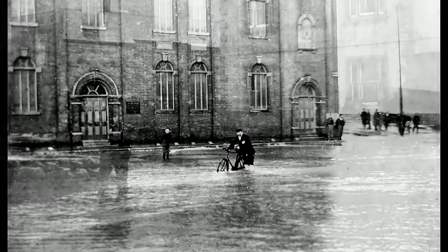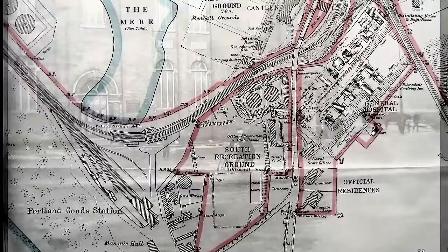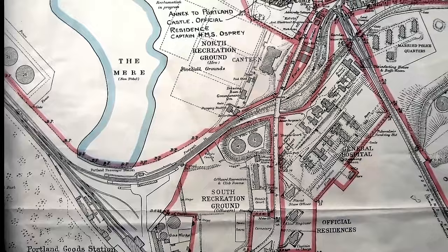October 1906. Heavy seas rolled over the beach, poured down Brandy Row for 2 hours, the street was flooded, Victoria Square became a lake. That was a consequence of the building of the railway station, which dammed the water back from its natural outlet into the mere.